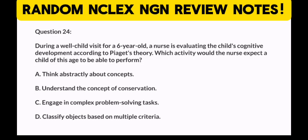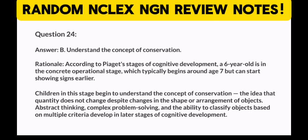Question 24. During a well-child visit for a 6-year-old, a nurse is evaluating the child's cognitive development according to Piaget's theory. Which activity would the nurse expect a child of this age to be able to perform? A. Think abstractly about concepts. B. Understand the concept of conservation. C. Engage in complex problem-solving tasks. D. Classify objects based on multiple criteria. Answer: B. Understand the concept of conservation.